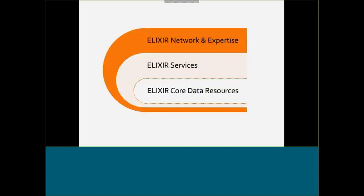ELIXIR's mission is achieved by essentially providing 3 things: the ELIXIR network and expertise, the ELIXIR services that form the backbone of the ELIXIR life science data infrastructure, facilitating stable access to data, and the ELIXIR Core Data Resources. We will also briefly discuss the ELIXIR Deposition databases, so the need for this emerging collection crystallized out of the first core data resource selection process.